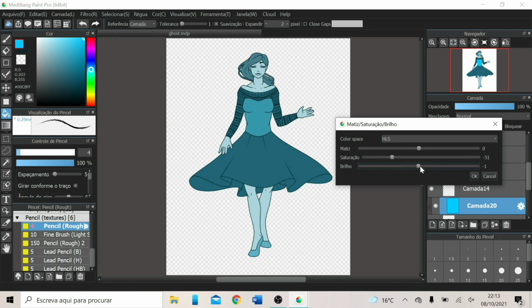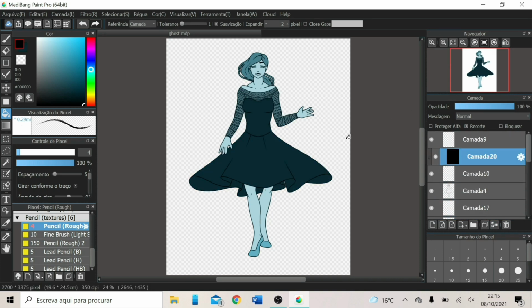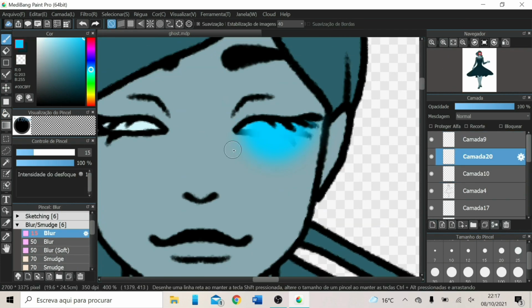Then I just picked the colors and I kept the dress a little bit dark and the skin tone a little bit light. And then I added the highlights in the eyes. I started with blue, but then I changed them to red.